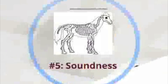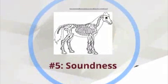Lastly is soundness, and I put this at the bottom of the list because actually you need the horse to be sound enough to ride, but for a beginner, a horse who might not be quite fit enough to compete at the top of his game anymore, but still fit enough to ride, might be the perfect horse for a beginner. If a horse might have a little bit of arthritis in some of his joints and not be able to jump as high, that might be absolutely fine.